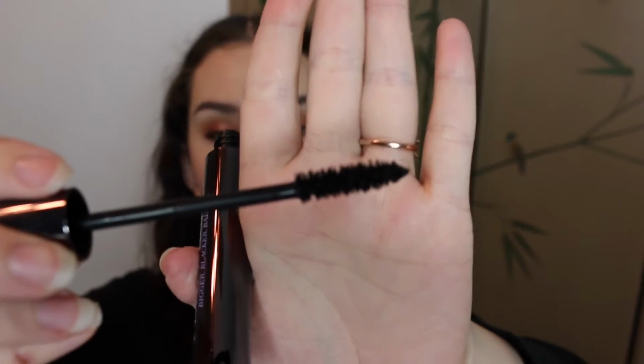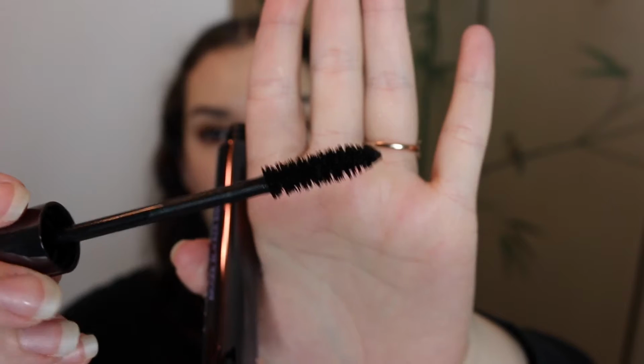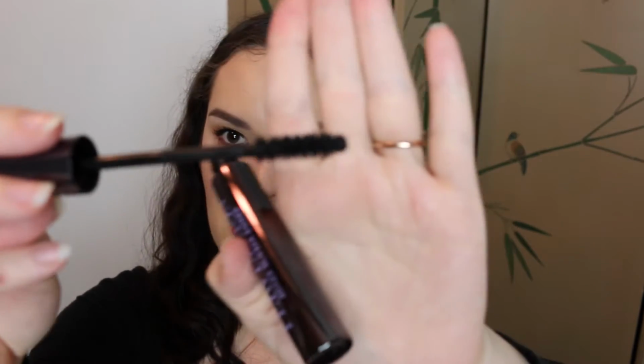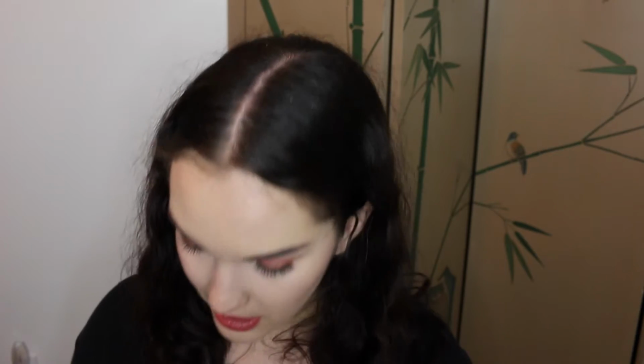And then the Perversion mascara's wand is a basic mascara wand shape. It's nothing particularly special or different. It's not one of the rubber ones. It's one of the actual hair ones. But I like it because it looks like it has a lot of little bristles. So hopefully it'll get all of my tiny little lashes because I don't have a lot of eyelash. So let's see how that goes when we do that.